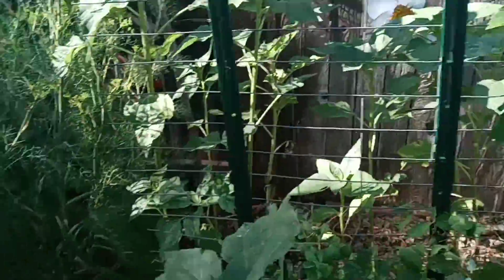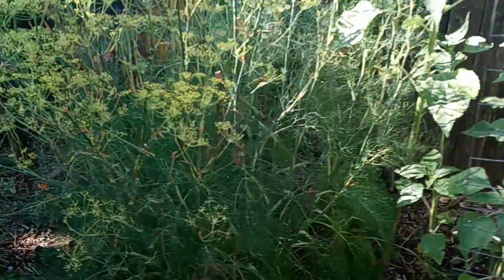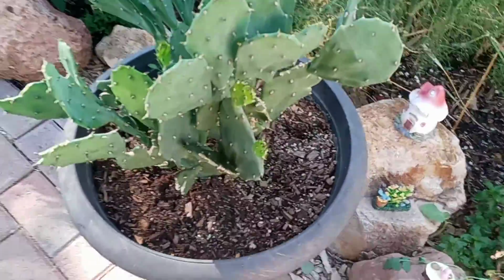The pomegranate is on the other side of the yard. So the cactus.